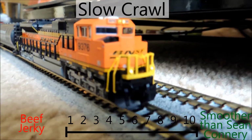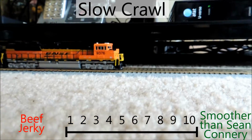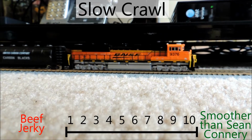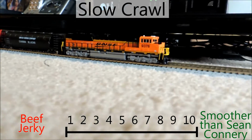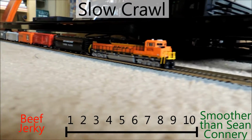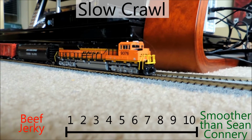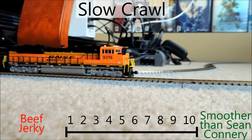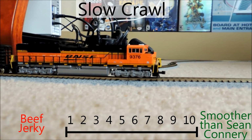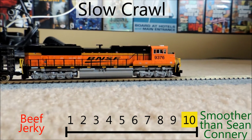Lights still come on a little bit. That's great. This is what you want to see. This is what I want to see in a slow-moving train. Nice and long. Fairly quiet, still a little whine. But super smooth at slow speeds. So it's getting a 10 for that for sure.